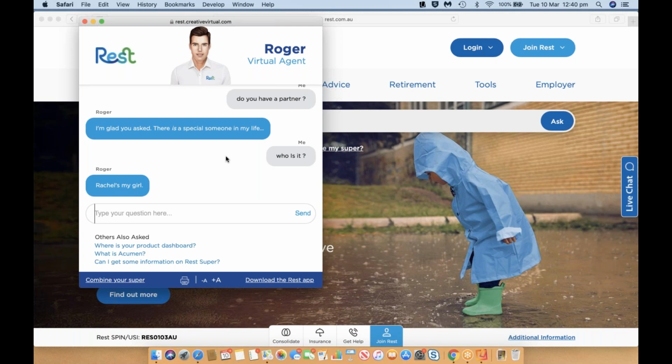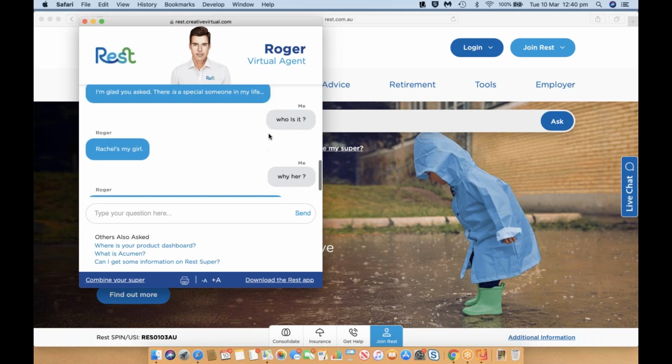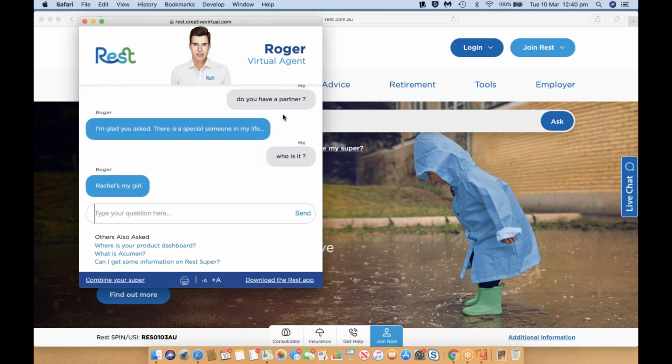Now, it could just as well be, for example, in a council environment, what discounts do you offer? And then the next question might be, where can I access them? Now, in most virtual agents, you have to keep repeating the subject. Like I would have to say, who is your partner? Or why is she your partner? And keep readdressing that subject.